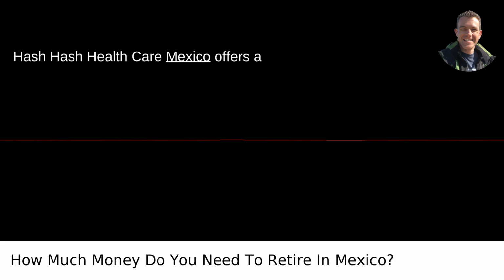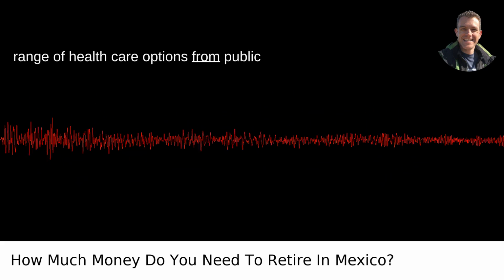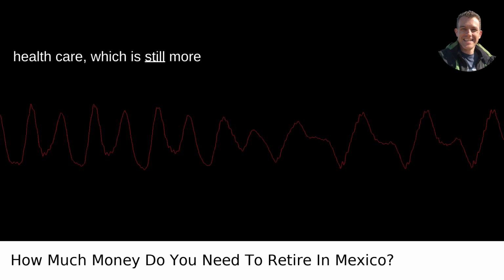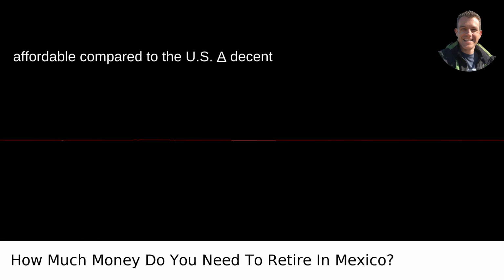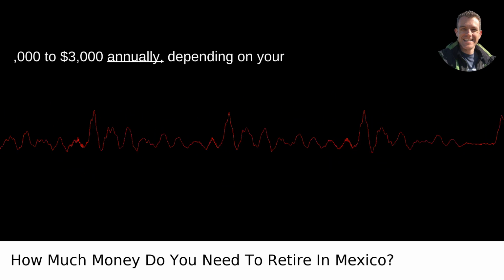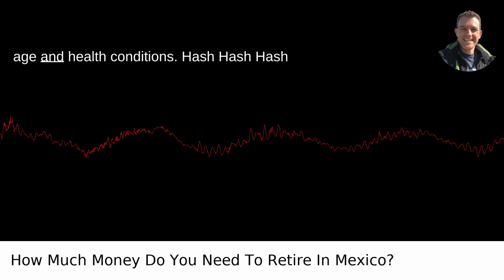Healthcare. Mexico offers a range of healthcare options from public to private. Many expats opt for private healthcare, which is still more affordable compared to the U.S. A decent health insurance plan can range from $1,000 to $3,000 annually, depending on your age and health conditions.